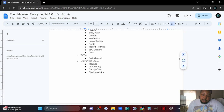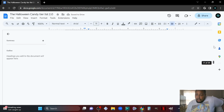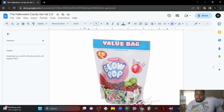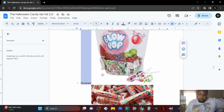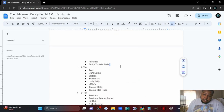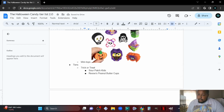But yeah, so Double Bubble, not necessarily stay in the store, but I think I am going to put it in C. Then next up is going to be the Blow Pops. Still, in my opinion, the superior lollipop, at least around Halloween time. So Blow Pops, I put these in A last year. How dare I only put these in A? Blow Pops, I am so sorry. I will make it up to you, because this year you are going in trick or treat tier. Here is the Blow Pops.